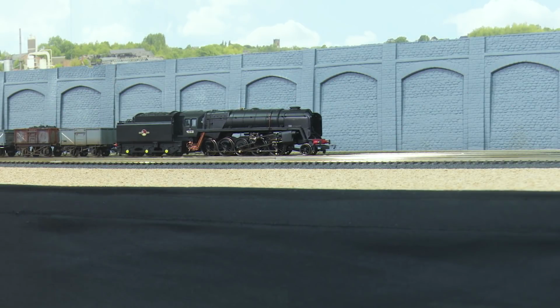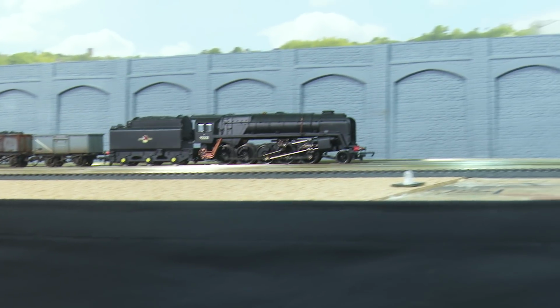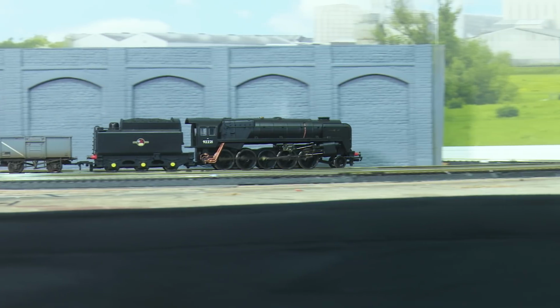So that's our 9F sorted. So now let's go and put this one away and bring up something a little more complicated.